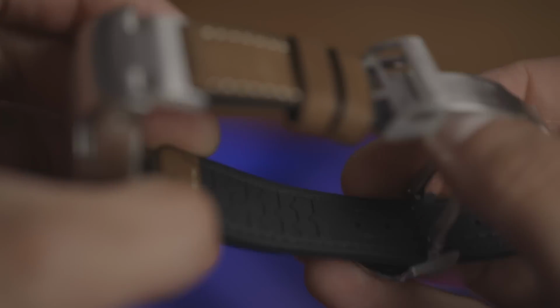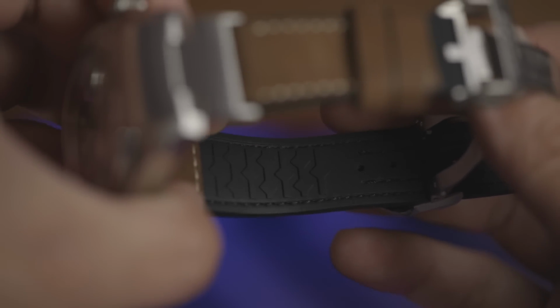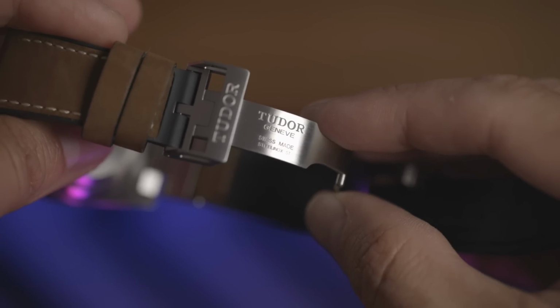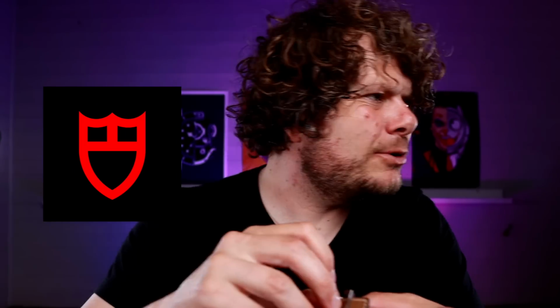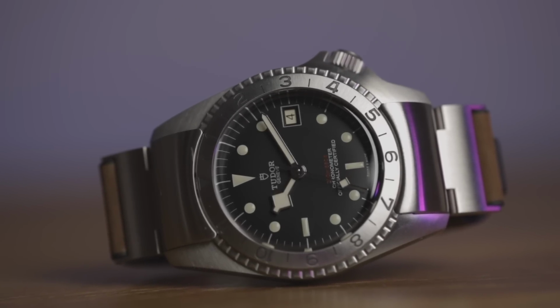The outside part is suede. The inside part is a rubber texture, and I do love that grip pattern. Looks like the snowflake hands. We've got a stainless steel buckle with the Shield logo. The Shield logo didn't come in till after 68, so it might have been a nice touch if the rose logo was used somewhere on this watch. But saying that, the snowflake hands didn't come until 69, so in that sense it doesn't make sense at all. But still, let's carry on.